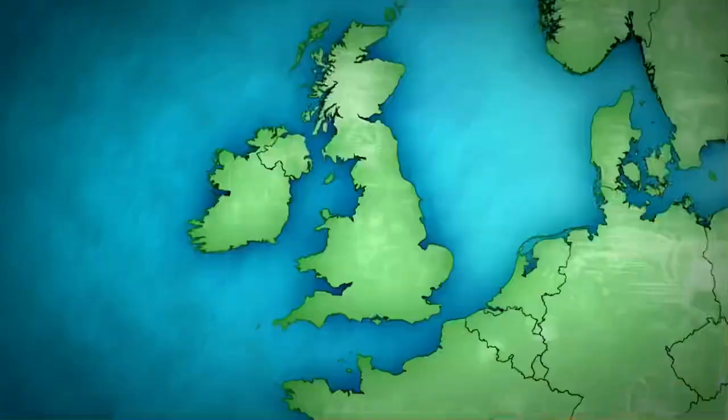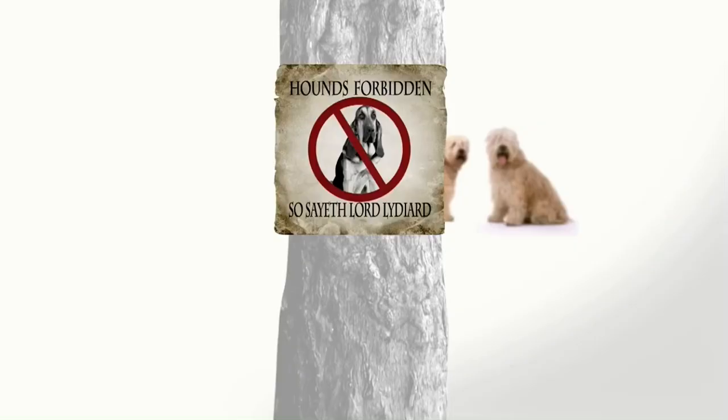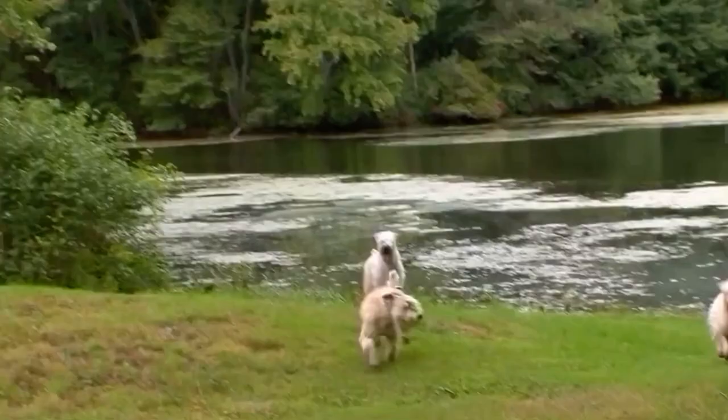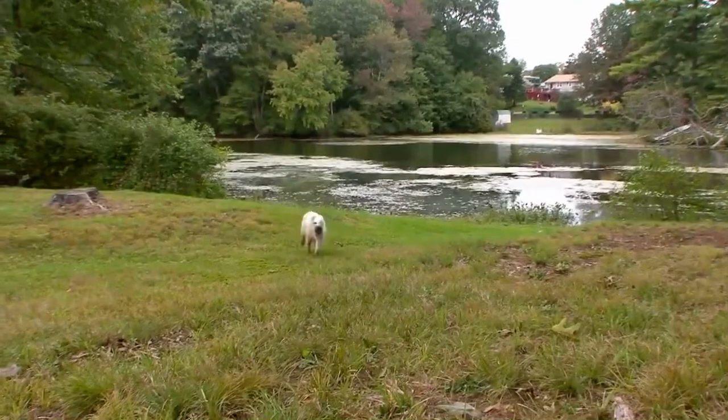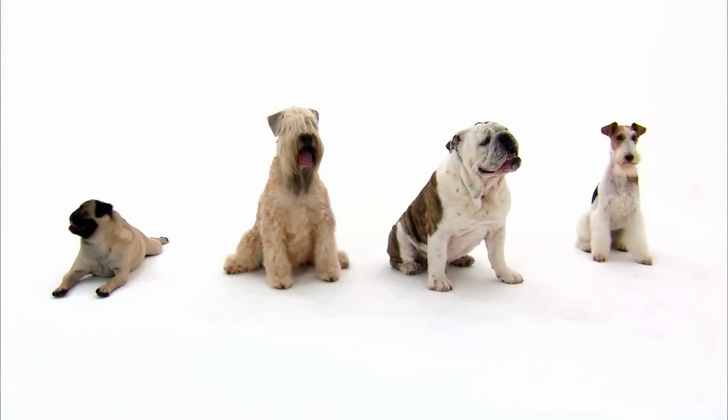Originally the beloved dog of Ireland, Wheatens were the working dog of the working class. Forbidden to own hounds, the common people put the terriers to work. They're originally bred to be farm dogs, used for herding, hunting small vermin. The Wheaten joins the Kerry Blue, the Irish, and the Glen of Imaal as the fourth terrier of Irish descent. The modern Wheaten is medium-sized with long terrier legs.